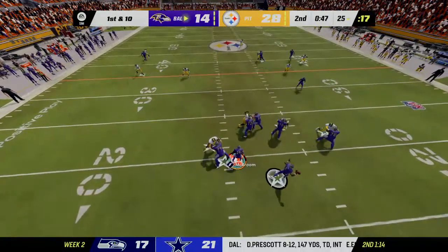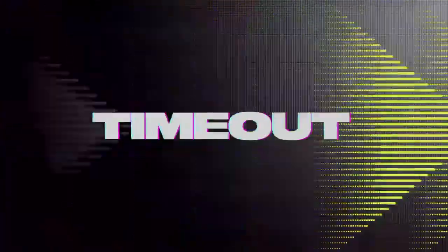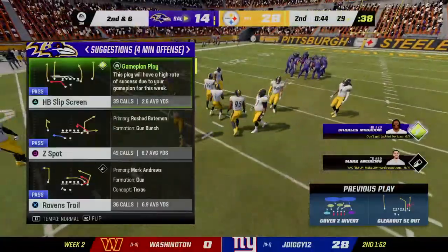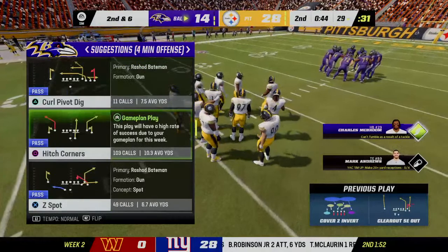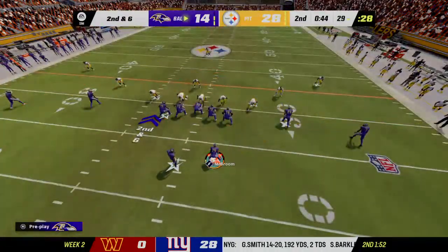Throwing now, Jackson on first down. Open man is Duvernay. Now the Ravens going to use one of their timeouts as they'll stop it with just over 40 seconds to go in the first half. Second and 6, just inside the 30.